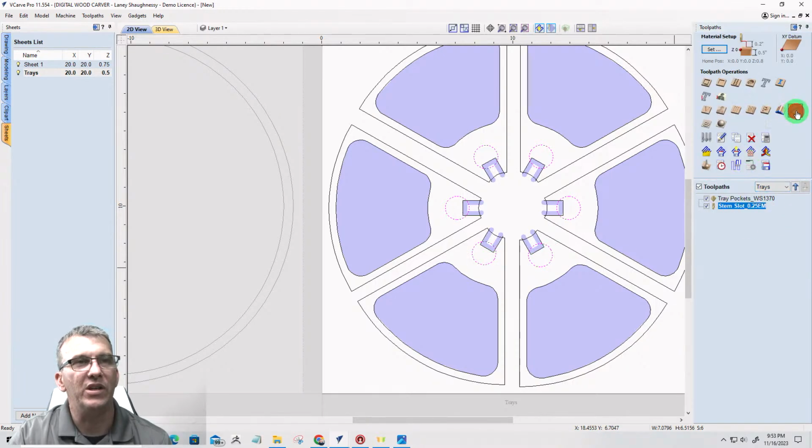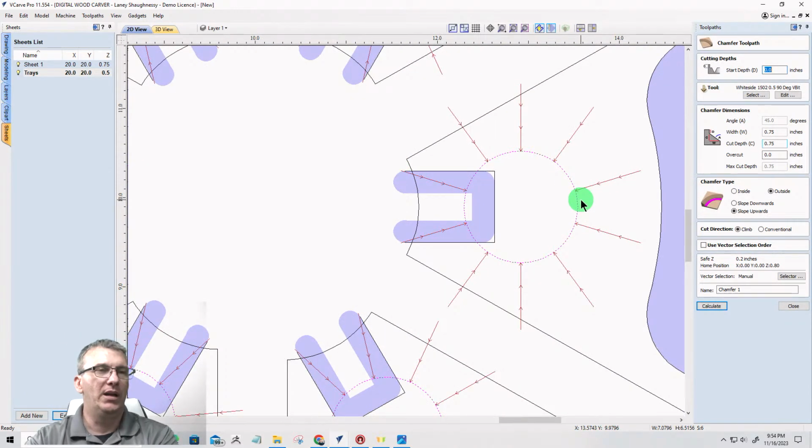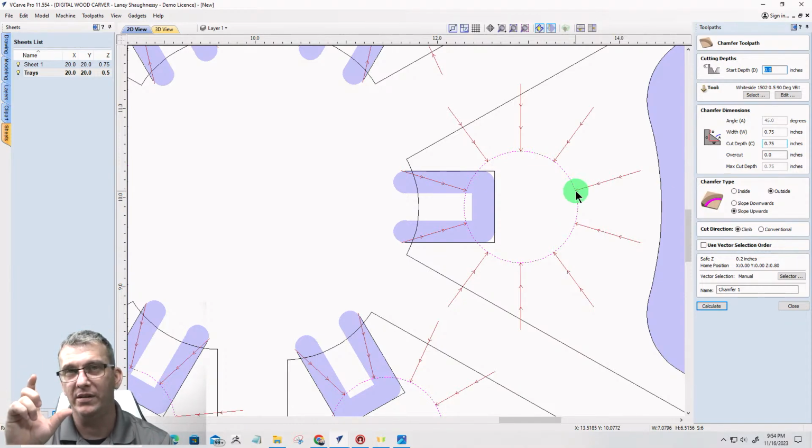we're going to use the chamfer toolpath. Now remember, you might not remember, whatever, but when we're doing chamfers, you'll get these arrows. The arrows indicate, one, the length of the arrow is the length of the cut, the cut length. The point of the arrow is always pointing to the deepest part of the cut.